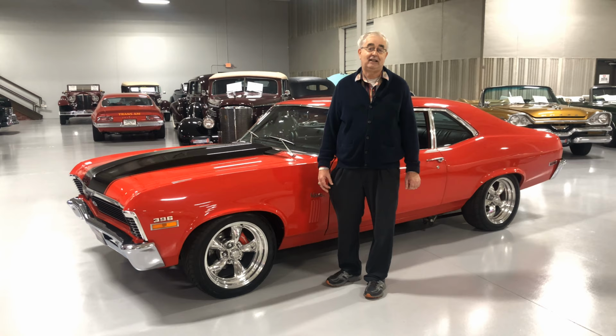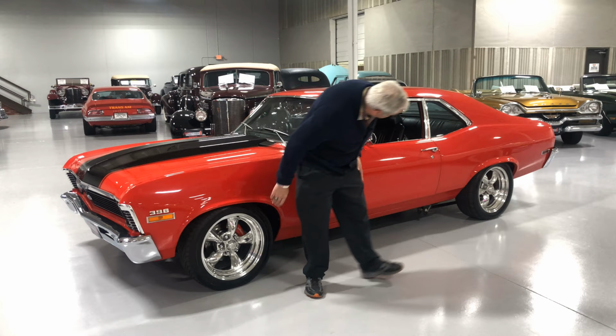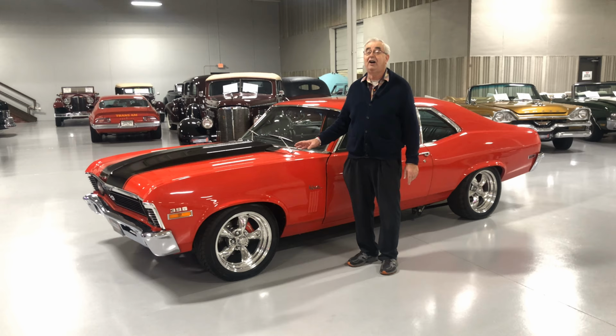Not only that, it also has some nice features. It has power steering and power brakes. Well, as you can see, it actually has a Wilwood brake system all the way around. I believe it has it. Yes, it has it all the way around, which is really, really nice, especially with a car that could go this fast, you have to also think about how fast you can stop.